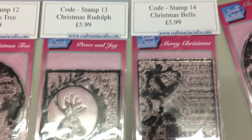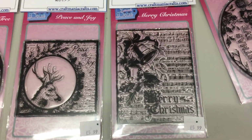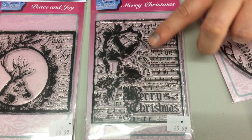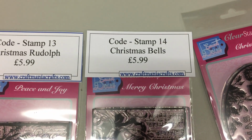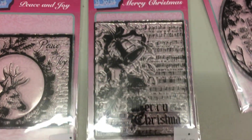On to our last stamp. This is stamp number 14. It's our Christmas bells. Now this one again is really lovely. We've gone for a rectangle this time. We've got some really lovely bells, really nice foliage again, the words Merry Christmas down the bottom here, and then a really nice music style background to it. Really, really Christmassy. I do love traditional Christmas, and these stamps to me are just, oh, they're just gorgeous. That one is stamp number 14, Christmas bells, $5.99.